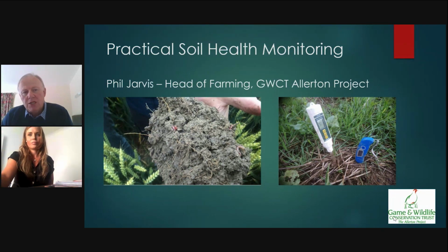So the Allerton project has three aims, really. First one is to look at productive farming, really key in our food production. Secondly is to look at the environment, landscape, and wildlife that go hand in hand with that landscape. And the third thing is, with our findings and our research, is to look at how we can disseminate them to a wider audience. So let's have a little look.